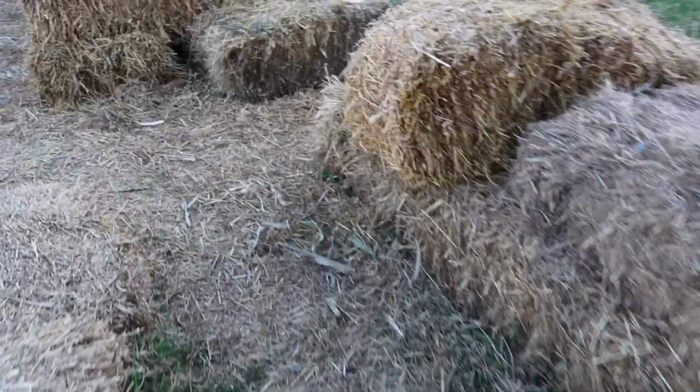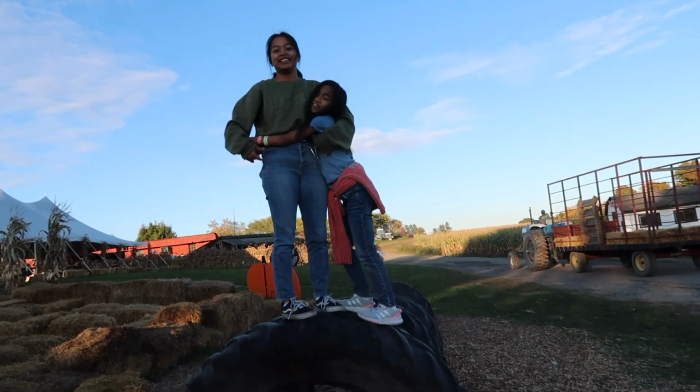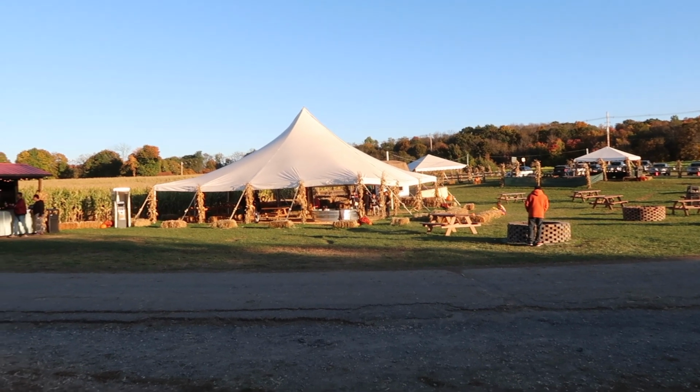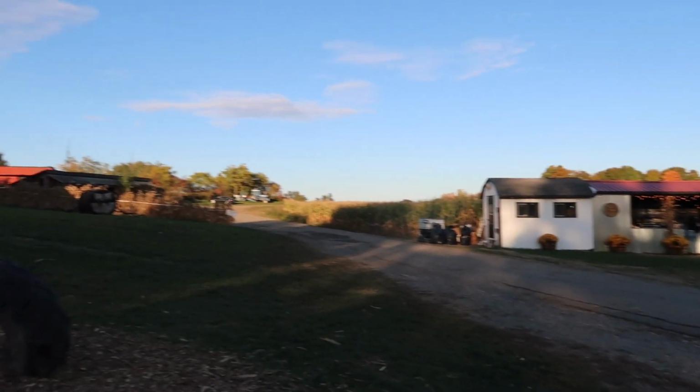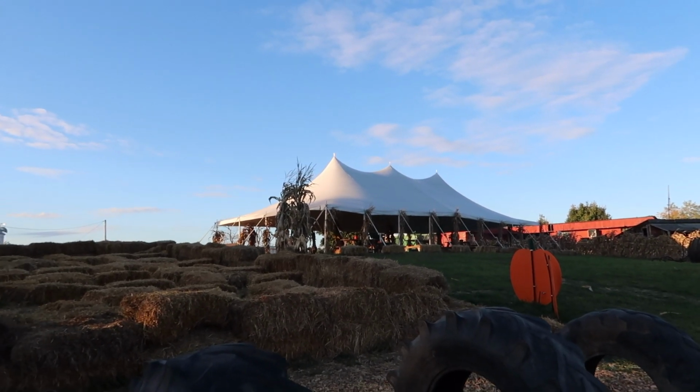All right, it didn't have to. It was pretty short. And here we are. Alright. Serena's there with the corn pit. She seems to like that. And then as you go up the hill, there's actually a tent with more tables and a second corn pit.